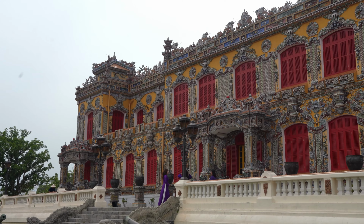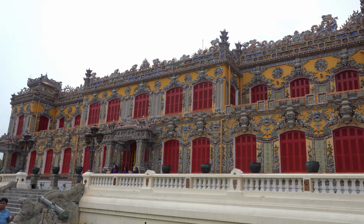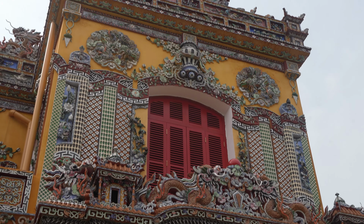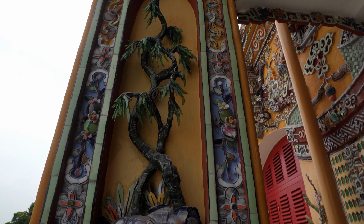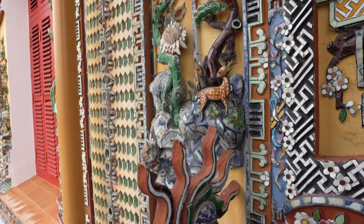It looks like it's green screen. I can't believe how perfect and stunningly bright this place is. All of the little details are so cool. AI generated. Yeah. Wow, the artistry is incredible. Look at the deer.